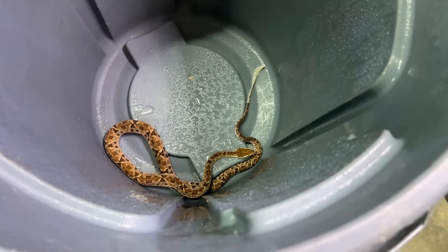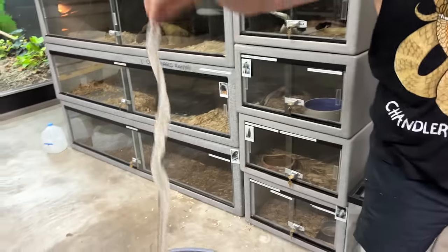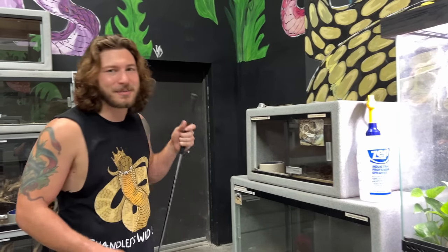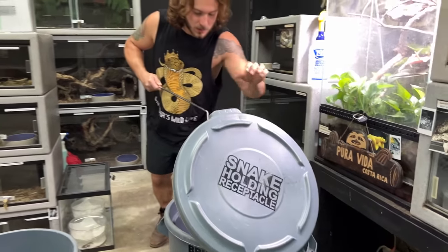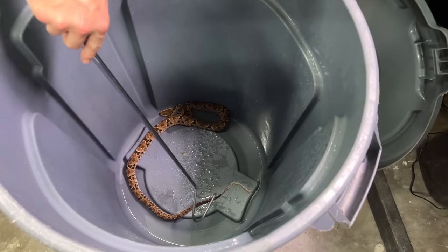There we go. And then if you look, this is the rest of the shed. Whew, big long shed, looking good. Let me just close this up because he's gonna start coming out. They do climb, but good thing we have this snake holding receptacle just for snakes. All right, after that, I'm gonna use my long hook. Let's see what this animal's doing. It looked like he was crawling towards the top. No, he's actually still at the bottom. He's getting some water. So you see this stuck shed right here at the tip of the tail.